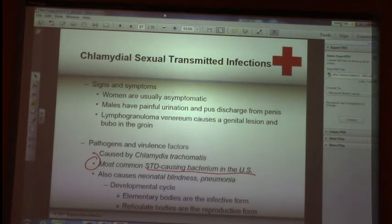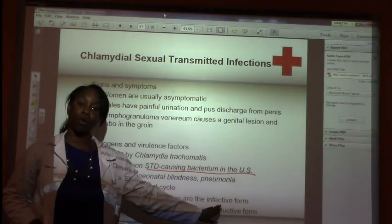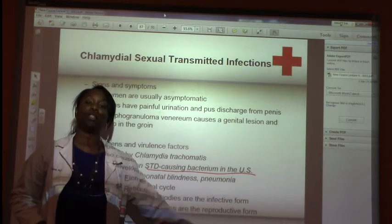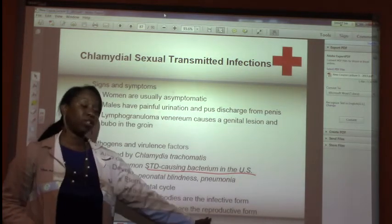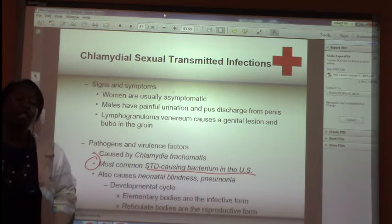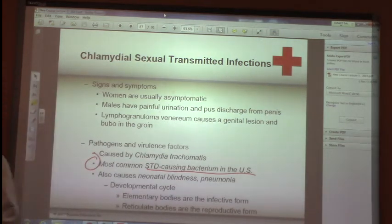There are 2 developmental forms for this organism, and they are the elementary bodies. And these are considered to be the infectious form, so this is how one would acquire it. And then there's the reticulate bodies, which are the reproductive form. So once it gets into a new carrier, a new human host, they begin to reproduce, and that would be their reproductive form. Chlamydia trachomatis is an intracellular parasite, so it can live within the cells of humans.